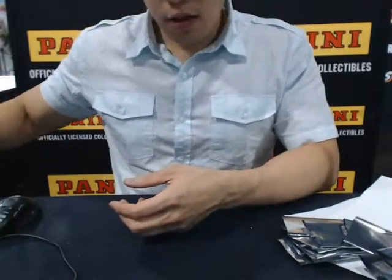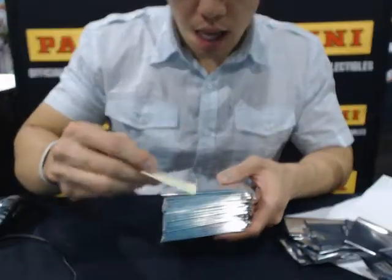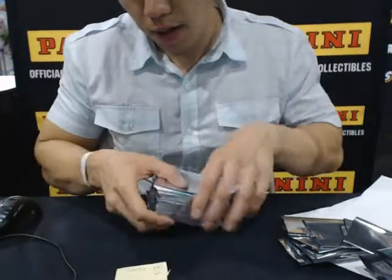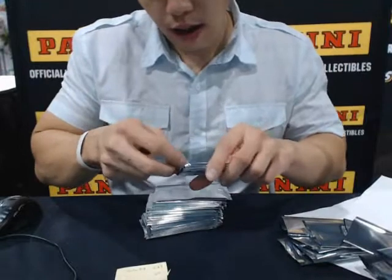And now the last little bit. So we got HLU04, who had four teams in the break. So you have 20 packs. So good luck, Howard.